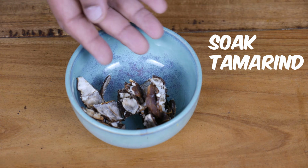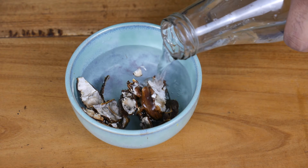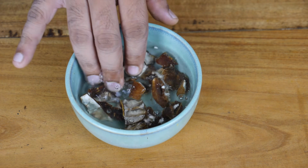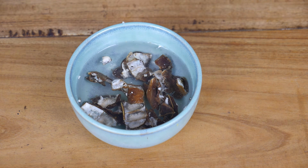We need to soak the tamarind first, so take a cup of warm water and soak the tamarind in it. This will make the tamarind softer and then you can remove the pulp and get the extract. I will show you how as we cook. If you are going to use tamarind paste, then you do not have to do this soaking.